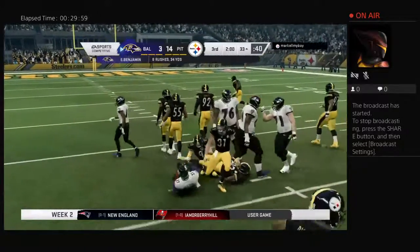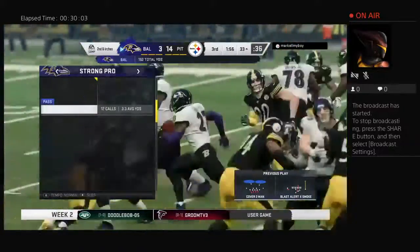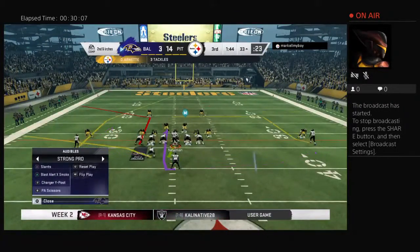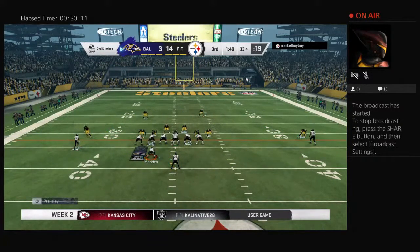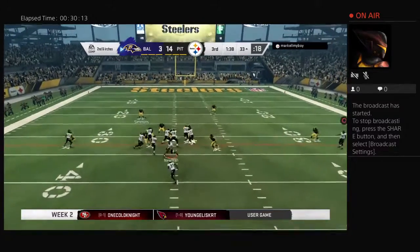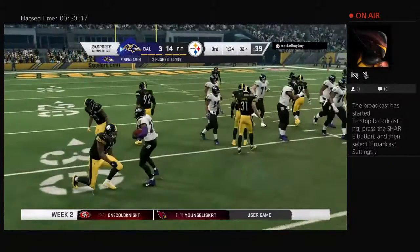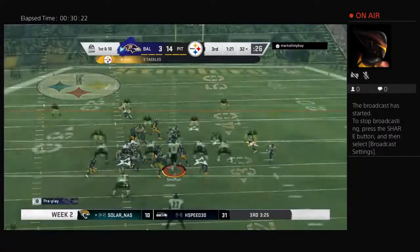Pretty solid run here on 1st down. Almost picked up another 1st, but he appears to be a few inches short. They still need about the length of the football here, maybe a little less, as they come up on 2nd and inches. They'll keep it on the ground. Benjamin, and he gets it down to the 32. A gain of just a yard, but it's a 1st down.